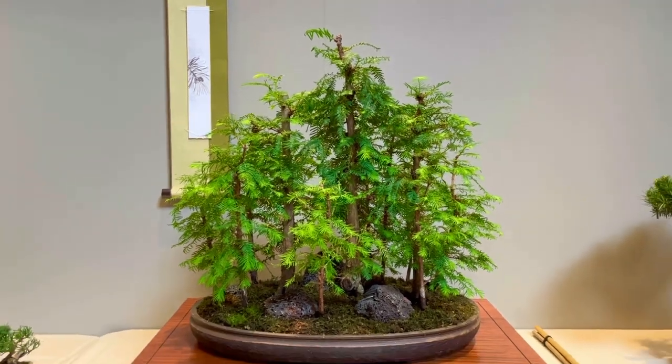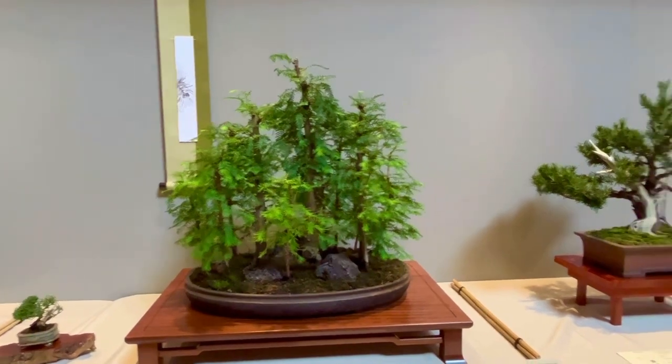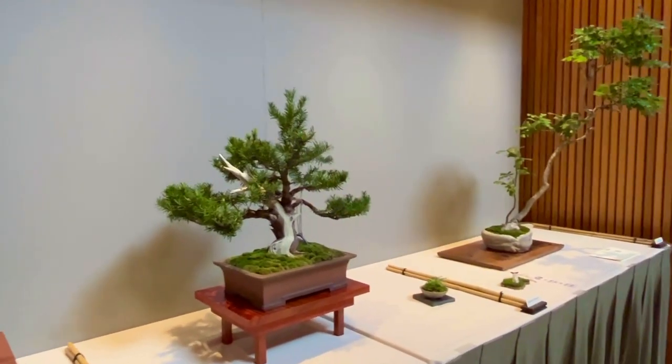So this is a Dawn Redwood Forest. It's just a filler as I transition over to the world famous Scandinavian Viking bonsai master Bjorn Bjorholm. He was the one who was giving the critique at the exhibit today.